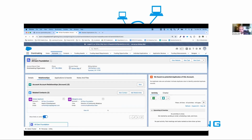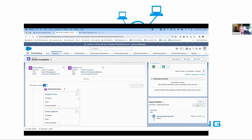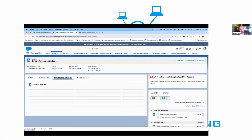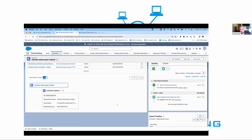On top of that, we have access to visual components like actionable relationship charts like ARC. So that allows you to look at your data in a more visual way and interact with your data in a visual way as well. So it will be demonstrating how different objects relate to each other. So it's giving you a holistic view of how your organizations and your contexts relate to each other. But also it's not limited to those objects. You can turn it on for any, basically. And here we can see how this organization has an application history with you, and then if any of those turned into awards. Here we can see the application that came in, and from there I can directly open it up.